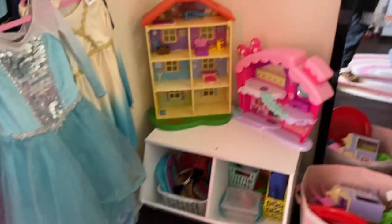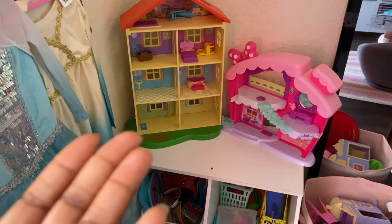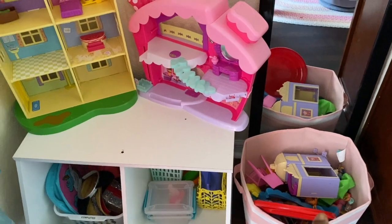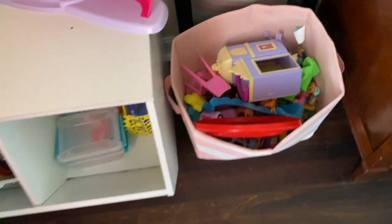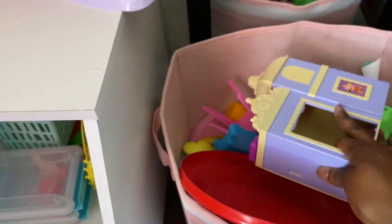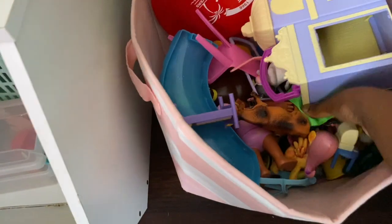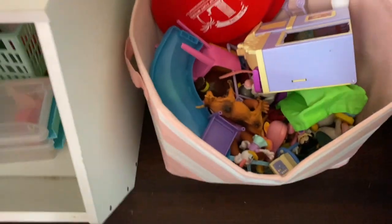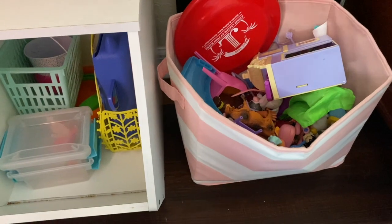Now, up here is where they play with their little houses, and all the accessories for the little houses are in this bin. And all of the little figurines that they use to play in the house are also all in this bin. They also have some smaller little houses, little things that they can play with, and that's right there. So yeah, all this stuff is in this bin, and this is basically their little toy bin, and they can keep all these out. This is usually, I just can throw everything in. They can search through it and find whatever they need.